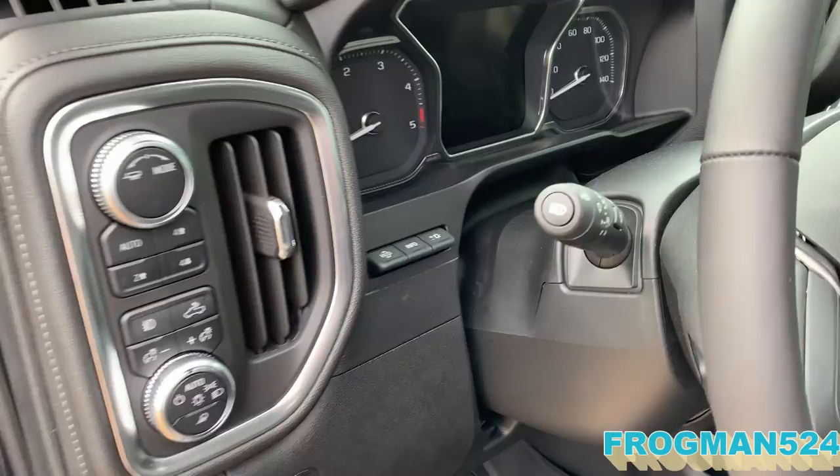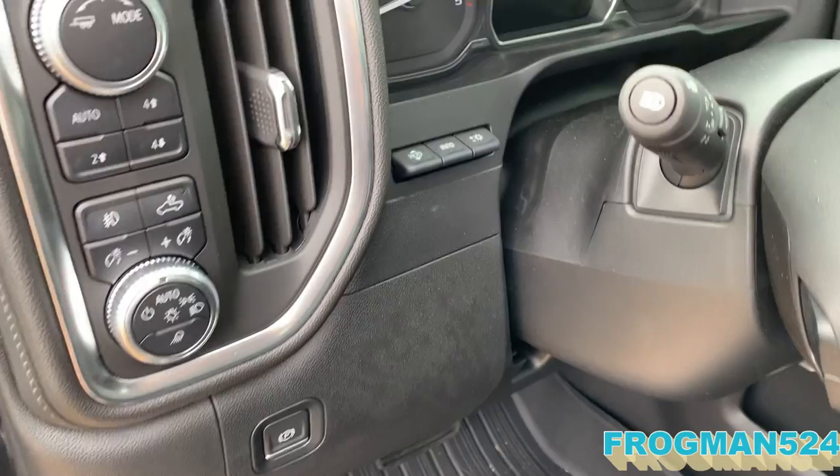Also, this has heads-up display. You can change the screens that you're seeing, the brightness, where it is on the window, and it has an electronic parking brake, so there's no more pedal down here.